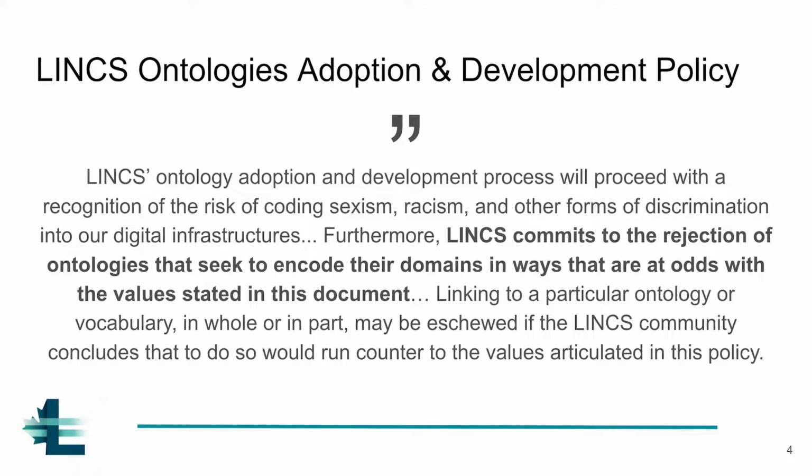In order to serve this data in a way that does both the data and the researchers using it justice, the LINCS team needed to ensure that selected ontologies were capable of representing non-hegemonic epistemologies, as well as of describing alternative knowledge representations. The LINCS team has adopted a collaborative and iterative process of ontology selection and development involving researchers and members of the LINCS community.